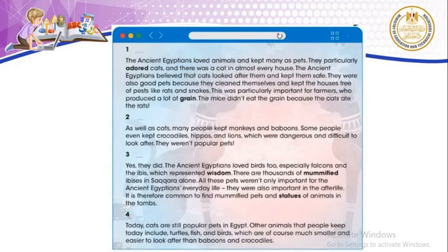As well as cats. Many people kept monkeys, baboons. في بعض الناس أيضا بيربوا monkeys والبابون. Some people even kept crocodiles. في ناس بتربي تماسيح. Hippos and lions, which were dangerous. وده طبعا كلها حيوانات خطيرة and difficult to look after وصعب الاعتناء بيها. They weren't popular pets. طبعا ما كانتش مشهورة قوي ان هم بيربوا الحيوانات دي، كان الاشهر القطط.